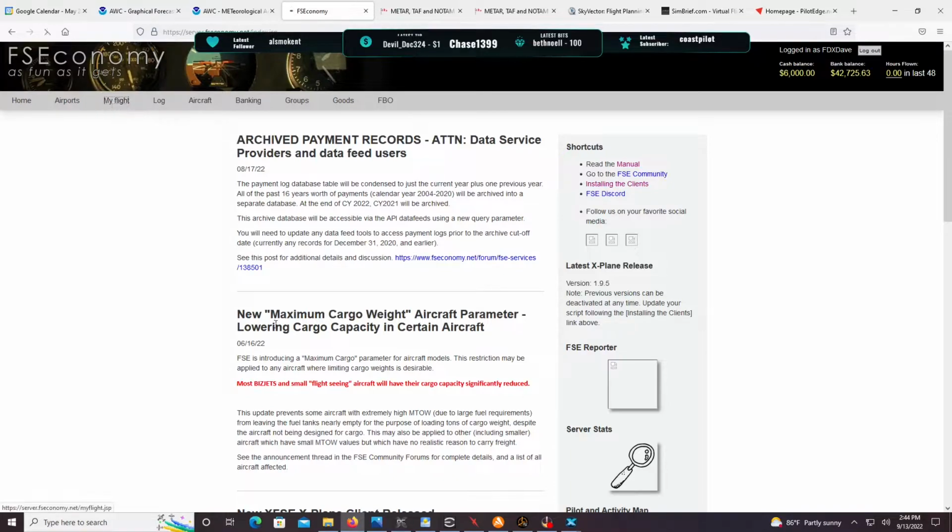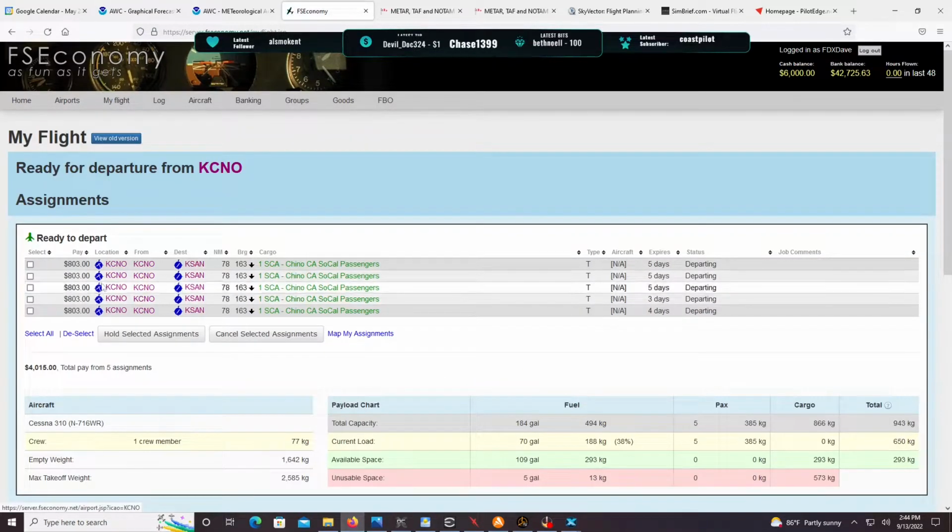We're going to go from Chino to San Diego. I already put 70 gallons in here. This is a plane that I own, so there's no hourly rate or anything. I own this one. I already put the fuel in, so we're good there. We're going to be going from Chino to San Diego.